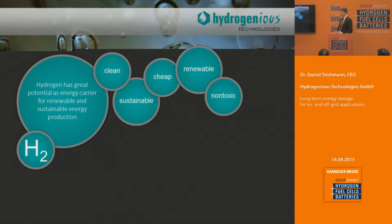I think you all know that hydrogen is actually a great energy carrier. That's the reason that you are here in the group exhibit Hydrogen. It's an energy carrier that is clean, sustainable, renewable, non-toxic, and you can use it in many, many applications. Producing it from renewable energies like wind and solar, using it to drive your future fuel cell car, for heating, for many, many purposes. So hydrogen is actually a very efficient, very promising vector for a future energy system. Not only in my eyes, I think also in your eyes.